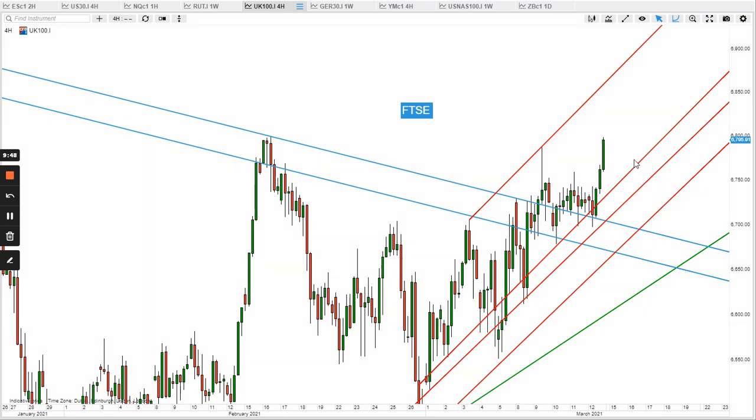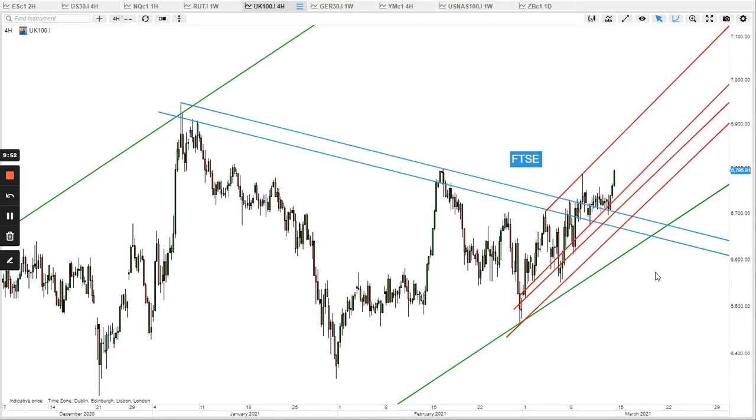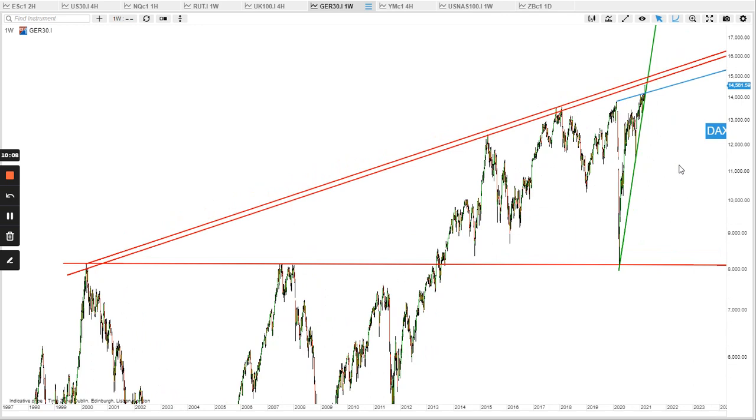This is impressive, and we are long from just over 6,600, and I'm going to be holding it. 7,000 is the target, and DAX is one of the most impressive ones.